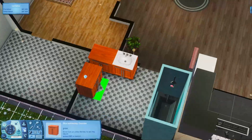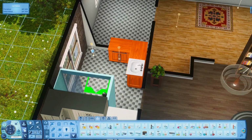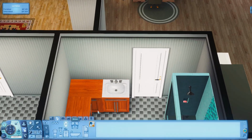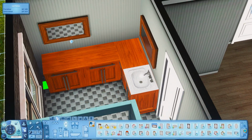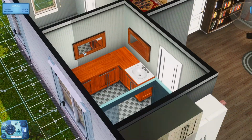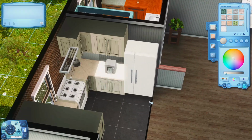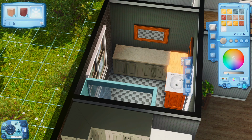I was really trying with this build to make every bathroom look a little bit different from the last, because a lot of the time when we build or furnish bathrooms, at least for me, it's toilet, tub, sink, and then maybe a plant or something. So I was really trying to make all of the bathrooms in this house look different enough and a little bit more interesting.